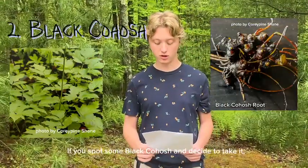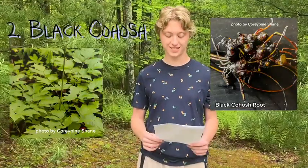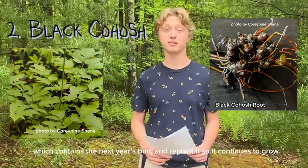If you spot some black cohosh and decide to take it, make sure to break off the first few inches of the root, which contain the next year's bud, and replant it so it continues to grow.